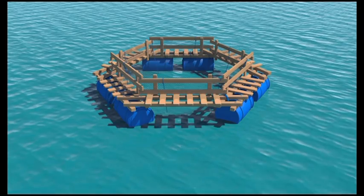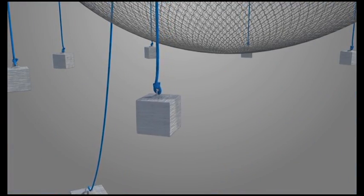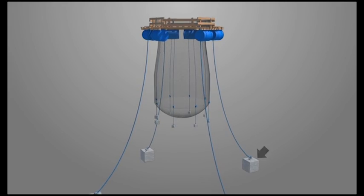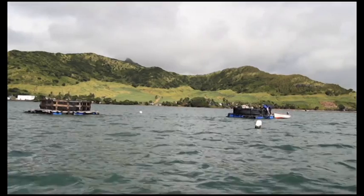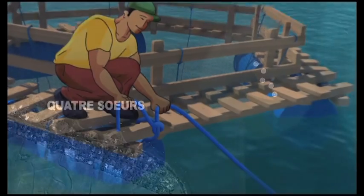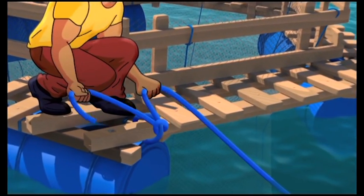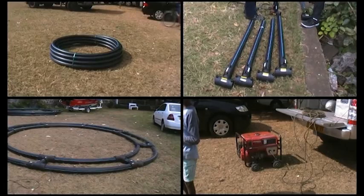The assembled cage is then set at sea. Cement blocks weighing some 70 kilograms each are used as anchors. 8 cement blocks were used to anchor one cage at Quatre at a previously identified location in the sea. Finally, the cage is securely tied and is now ready for use.